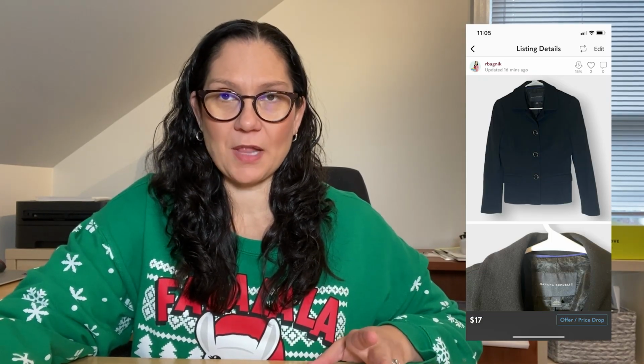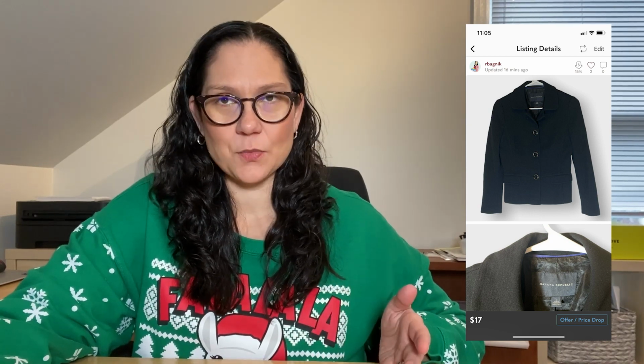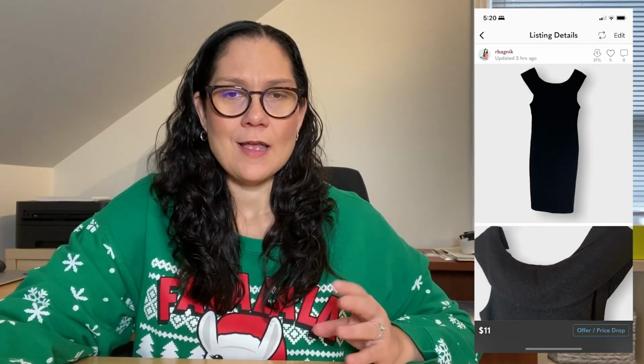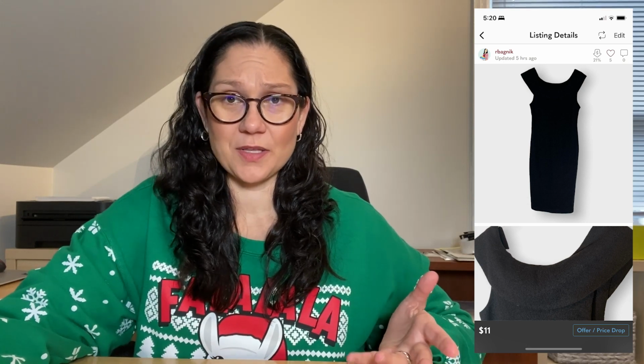I've got this one size fits all cape sweater. I've got this leopard print, like short sleeve top thing. There is a nice black blazer, but it is black, it is basic, and it is a size 0. So it hasn't really gotten a ton of interest. And then there's this off the shoulder midi dress. It is wool. But it is a dated style and it's really basic.